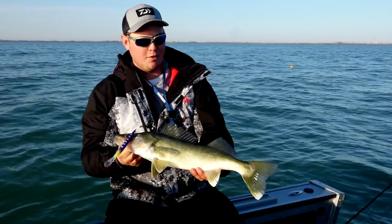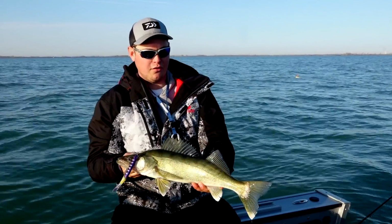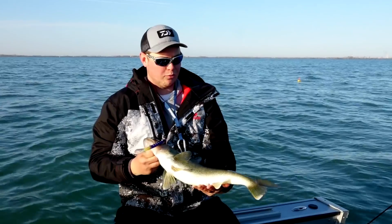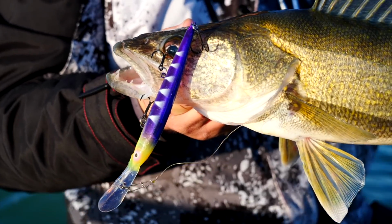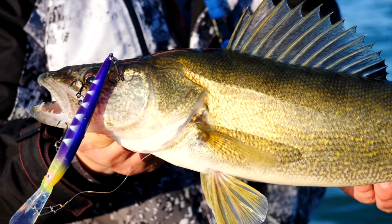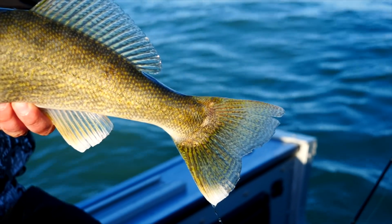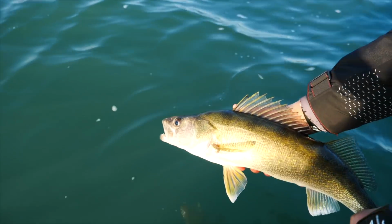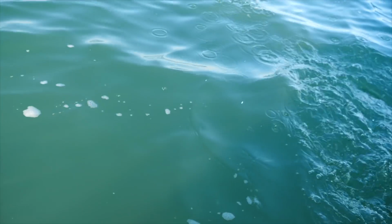This is the time to be here if you're looking for quality fish on the Lake Erie system. It is the month of April, and what you have are pre-spawn and post-spawn walleyes. Most of these fish out here right now are reef spawning fish, and of course this is a spawned out female. This year, it seems like these fish are spawning a little bit earlier. We actually had a full moon in March. So this is a female that's been spawned out for quite some time. Beautiful, beautiful walleye. We're gonna get her back and catch some more.